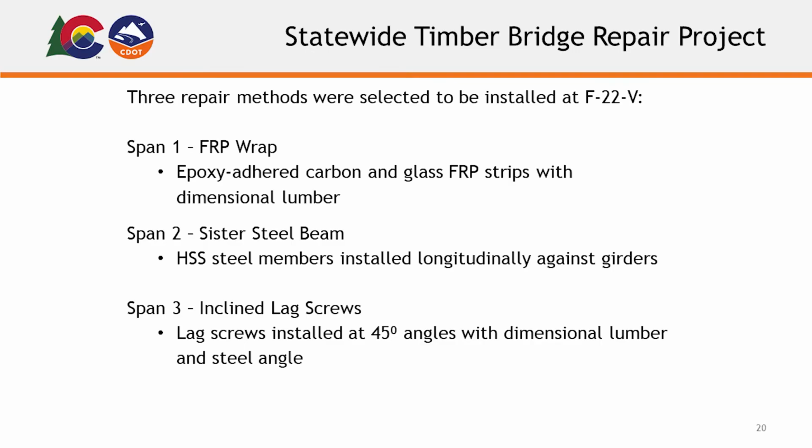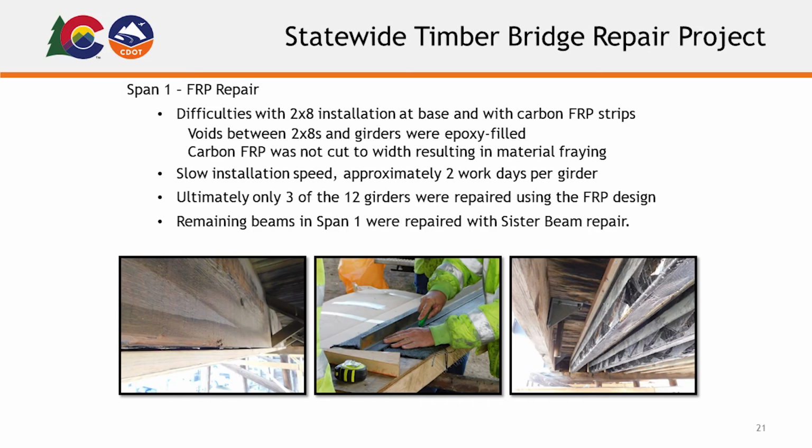Because it's a 3-span, simply supported structure, we were able to implement 3 different repairs on the structure. So in span 1, we used FRP wrap. Span 2, we used steel sister beam. And span 3, it was kind of a different take on our current lag repair, just using inclined lag screws. Now, some lessons learned for FRP repair. We initially tried to epoxy inject some of the splits, but what we found is that the splits actually weren't large enough on this structure for epoxy to actually get in there and work.